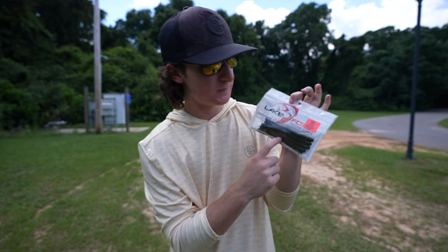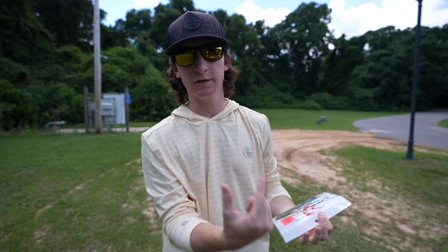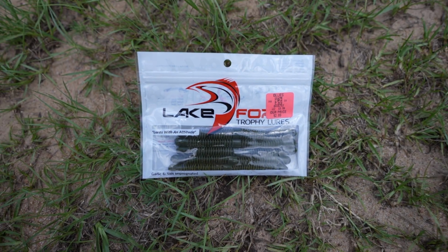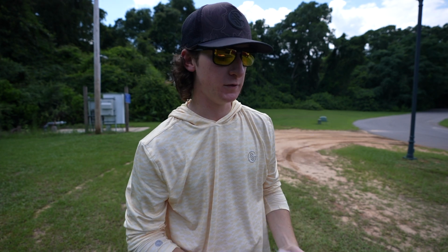Next, we have something that's probably not gonna work because I wasn't really thinking of the pond clarity when I picked out these colors. We have a Lake Fork Trophy Lure worm. It's like a green pumpkin, but this is a really good lure. Maybe we can catch a fish on it. I don't even know. It's gonna be interesting.